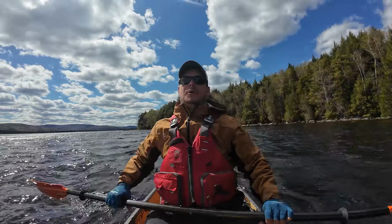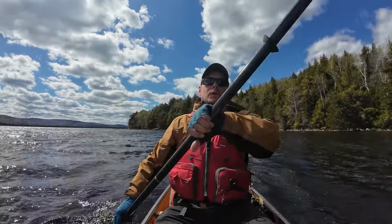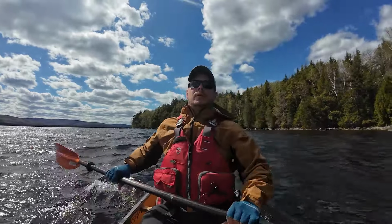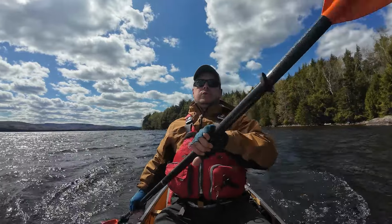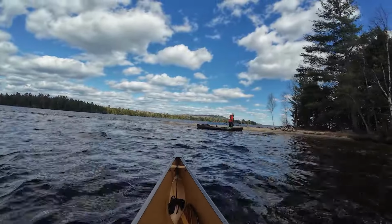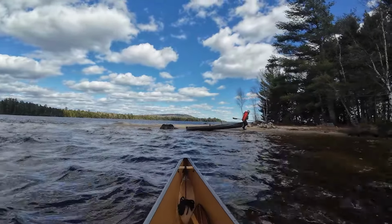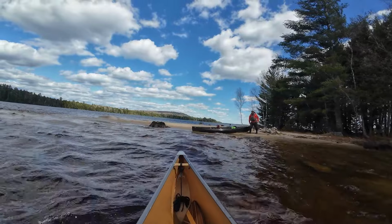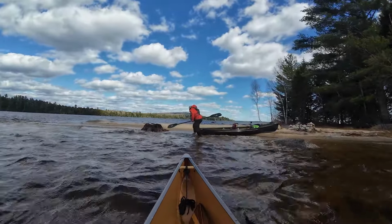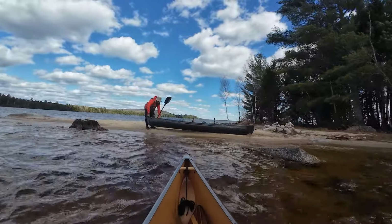Good 2 foot waves, probably. Hard to see on the camera. So, we're going to head back to Moose, hang out, see what happens. Pretty sure we made the right call. 100%. It was pretty gnarly on the paddle back, man. I used expletives a number of times.